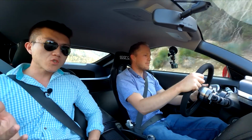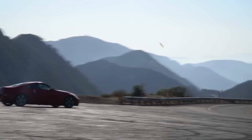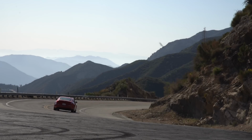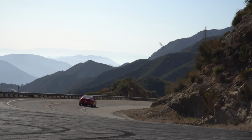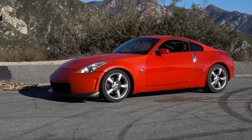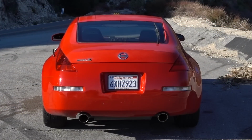So this car is a 2008 Nissan 350Z, basically bone stock. It has the HR high revving motor, a little over 300 horsepower, and this is the first time you've ever driven one of these, right? First time I've driven a 350Z. I've driven a 370, but never a 350. Okay, so they're very, very similar feeling cars, but this one I think is a little bit more raw analog.